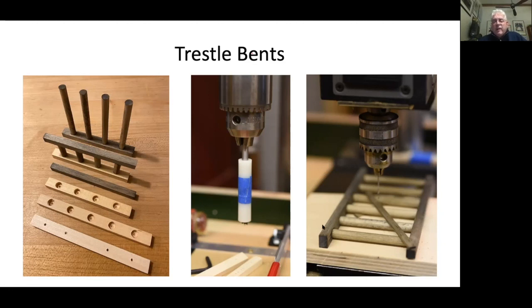So then this third picture here, what it's depicting is I've now cut my 3x9 bracing. I've glued them on, and now I'm drilling pilot holes for all my NBWs that are going to go in there. So you can see in this case, 5 NBWs going into each brace. And so by the time you're done, you've already got 10 NBWs in each trestle bent. Are there any questions about this?